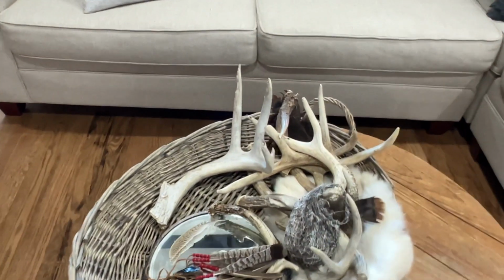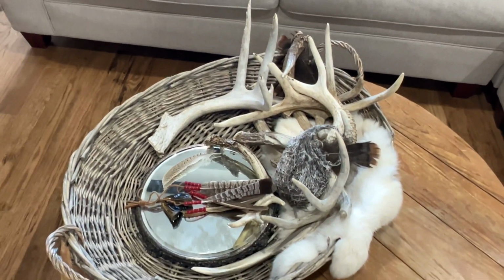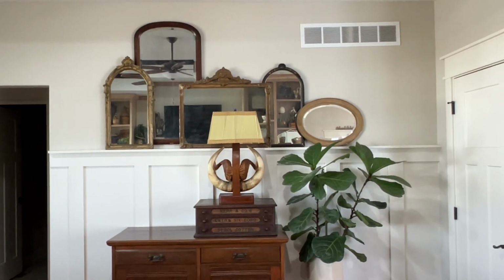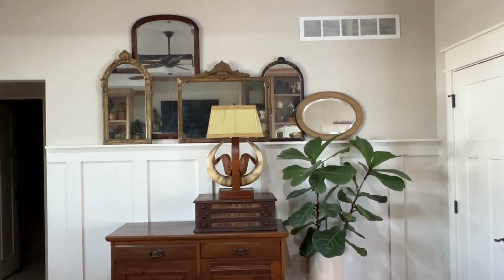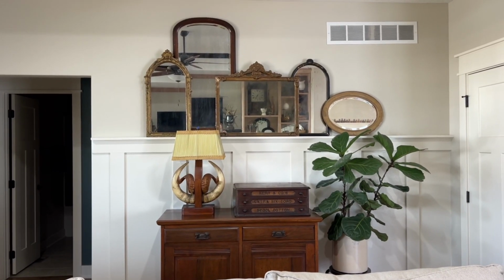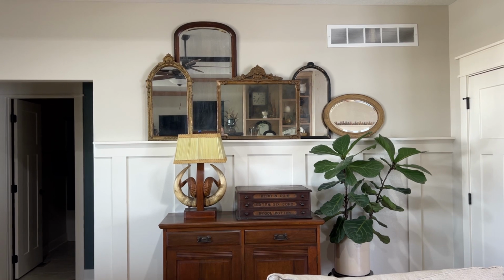I moved the basket from what we're going to call the entry cabinet over here to the coffee table. And then I got the 2 things that I wanted to have displayed in the living room over here on this entry cabinet. Didn't like the lamp covering up the mirrors or seeing the back of the lamp from the mirrors, so I ended up moving it over.